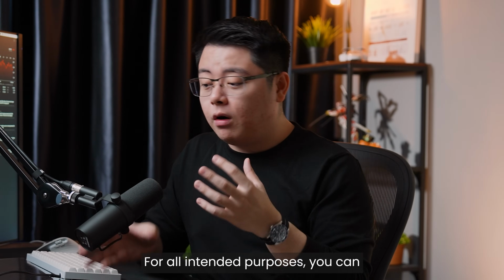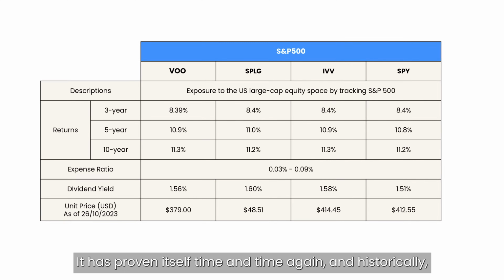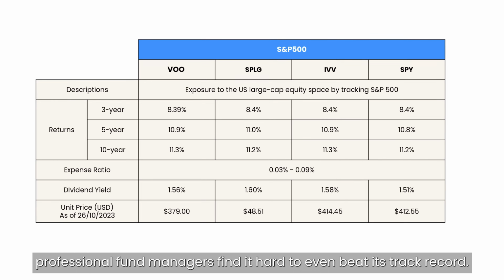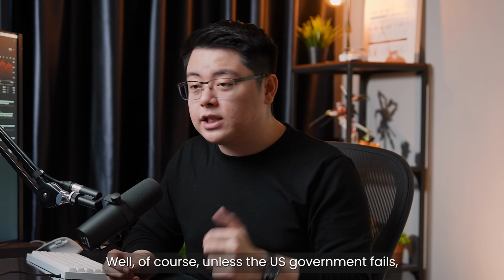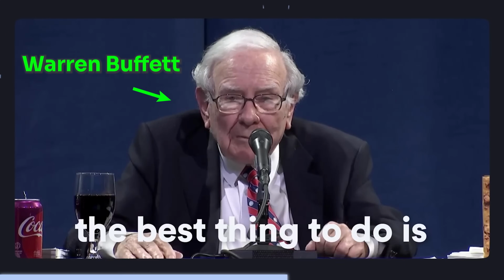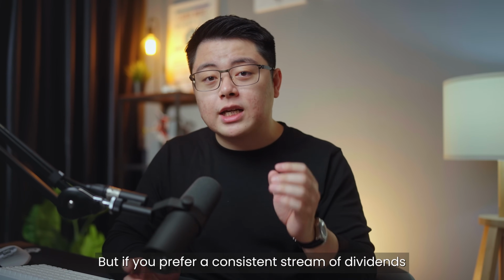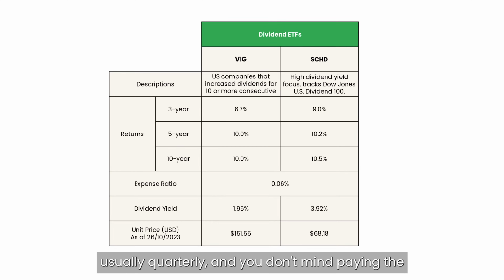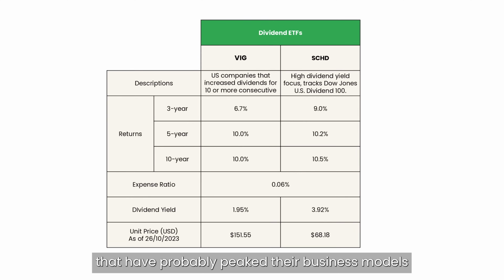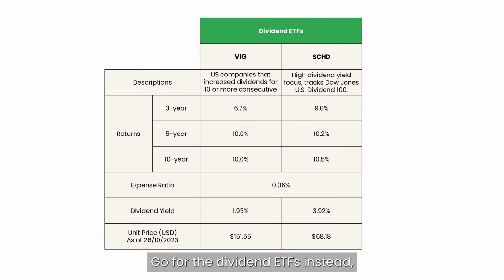Now here's my verdict. For all intended purposes, you can hardly go wrong with the S&P 500 ETFs. It has proven itself time and time again, and historically, professional fund managers find it hard to even beat its track record. Well, of course, unless the US government fails, which then again, what are the odds of that happening? In my view, for most people, the best thing to do is to own the S&P 500. But if you prefer a consistent stream of dividends coming into your account, usually quarterly, and you don't mind paying the higher US withholding tax, or you generally prefer mature companies that have probably peaked their business models and can pay dividends periodically, go for the dividend ETFs instead.